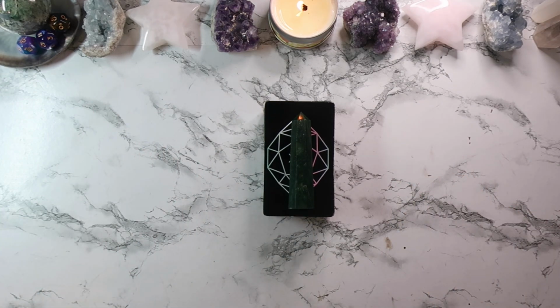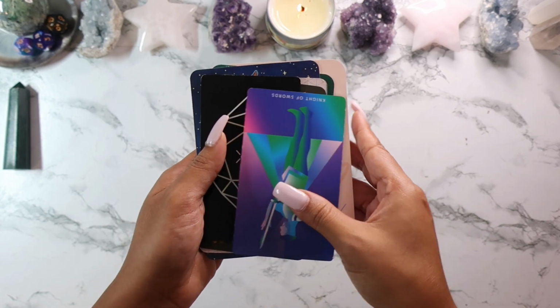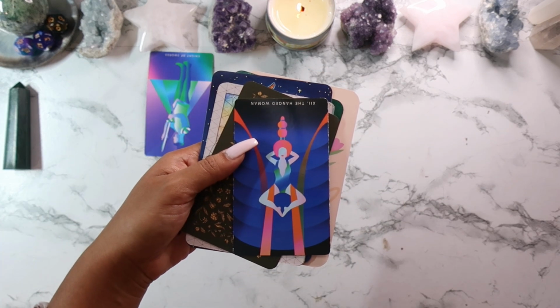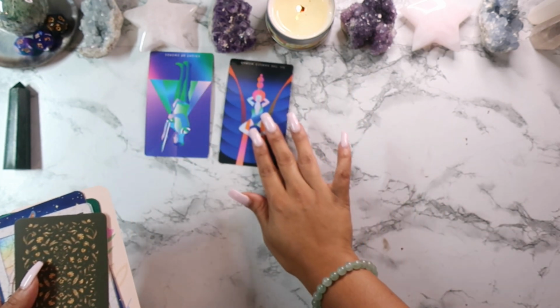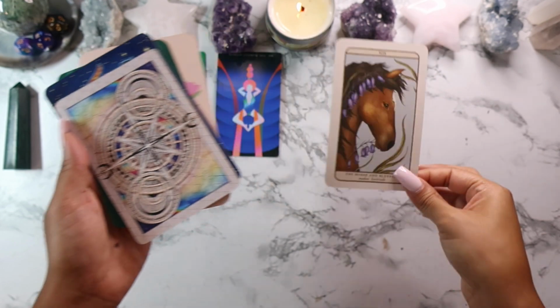Welcome to your reading. Now let's dive in. Okay, so pile 4. The first card that you have here is the Knight of Swords in reverse. You also have the Hanged Woman or the Hanged Man in reverse. You also have the Horse in Bluebell. This one says Modest Fortitude.